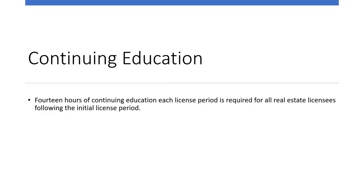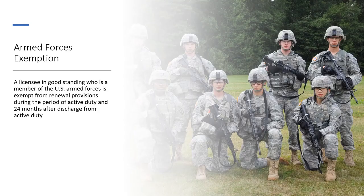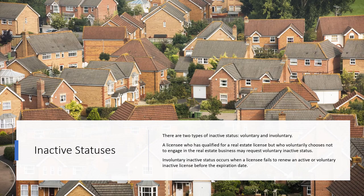14 hours of continuing education each license period is required for all real estate licensees following the initial license period. A licensee in good standing who is a member of the U.S. Armed Forces is exempt from renewal provisions during the period of active duty and 24 months after discharge from active duty. There are 2 types of inactive status: voluntary and involuntary.